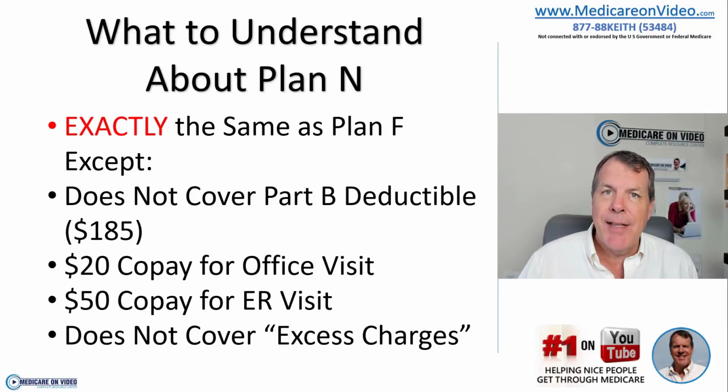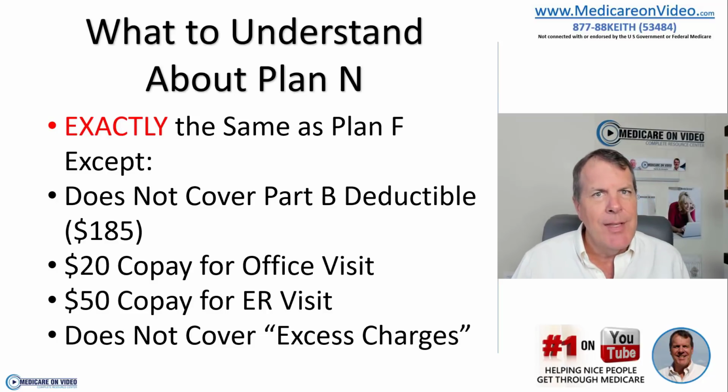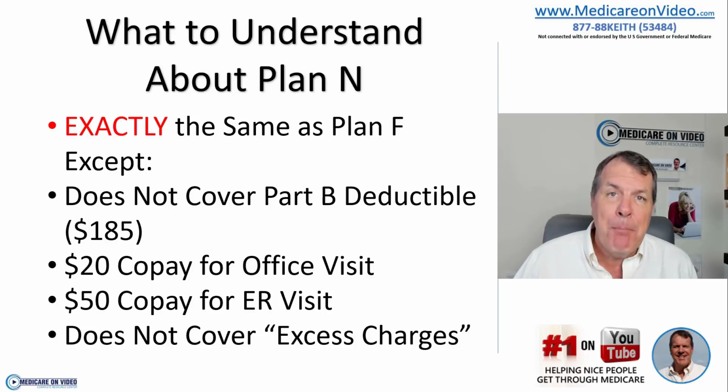What to understand about Plan N, and you can see here we've got a little more information on the screen, so it's a little more to deal with, but if our premium is low enough, then it makes a lot of sense. So Plan N is exactly the same as Plan F and Plan G, except it doesn't cover that Part B deductible, $185. If you go to the doctor, you're likely going to have a $20 copayment or less. It can be less than the $20.